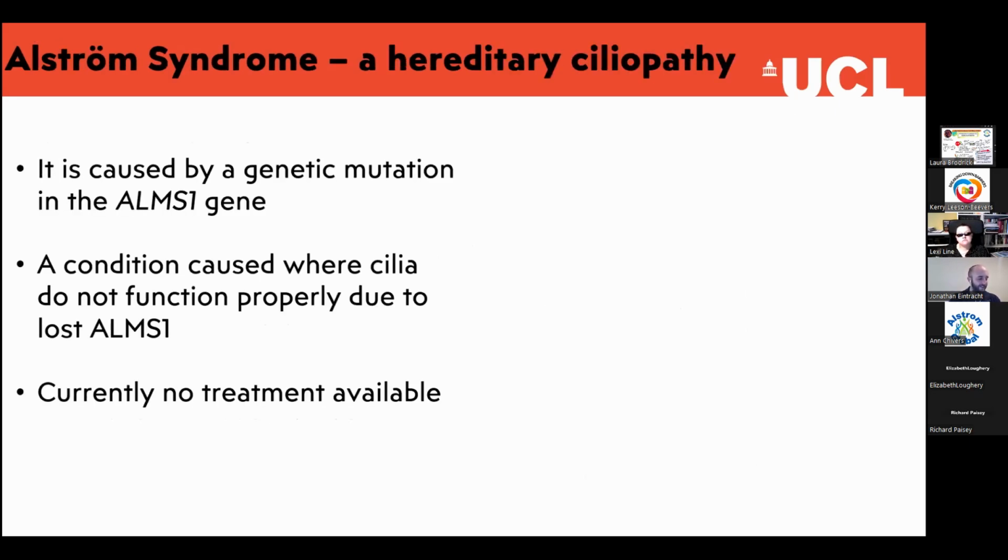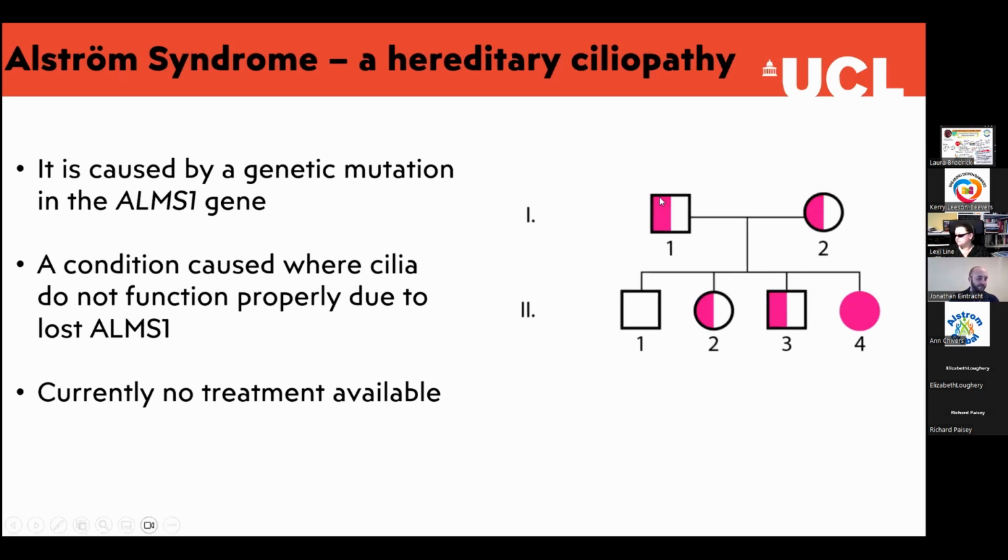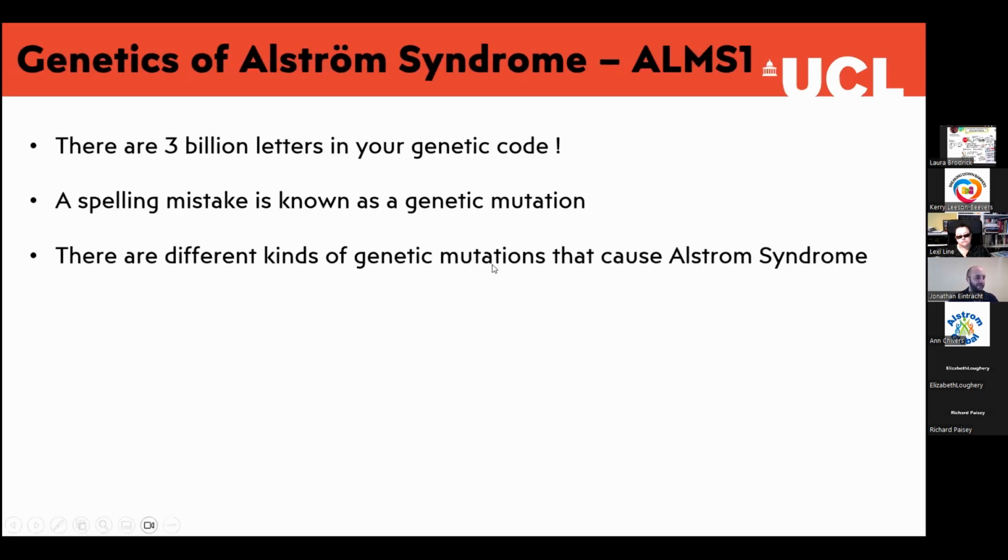So I'm sure it's come up already before, but Alstrom syndrome is caused by a mutation in the ALMS1 gene. Due to this mutation, cells cannot produce a functional ALMS1 protein that the cilia need to function properly. This means that the cells cannot send or receive the right signals. We know that Alstrom syndrome is genetic, and it's also a recessive disorder, meaning that you need to inherit both copies of the mutation, one from the mother and one from the father, to be born with the condition. But there is still currently no treatment available, so there is much work still to be done to find a treatment. And just before we go into more of our study, a little slide about what a genetic mutation really is.